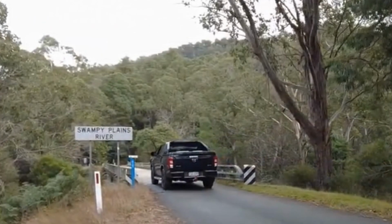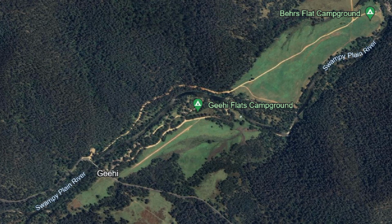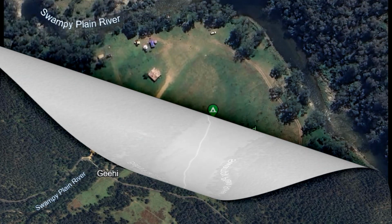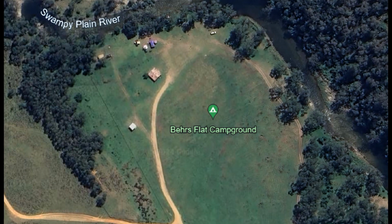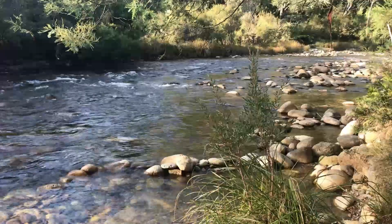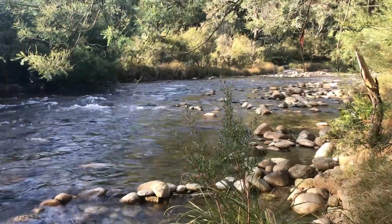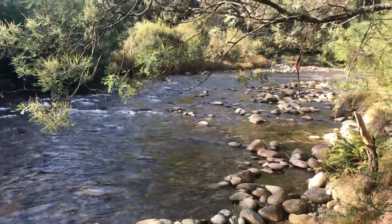In this video we travel about 15 kilometres from Khancoban to the Geehi area. The campground we are visiting is Behrs Flat Campground, which is alongside the Swampy Plain River, accessed by a gravel road off the scenic Alpine Way. In this campground is Keebles Hut.